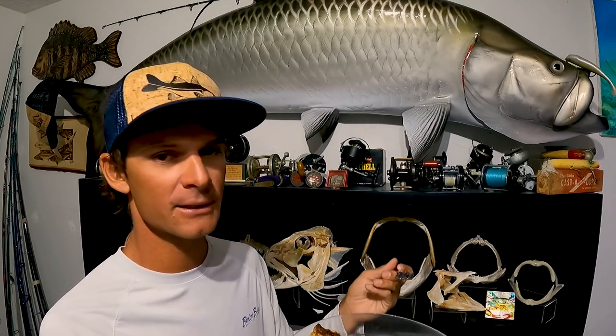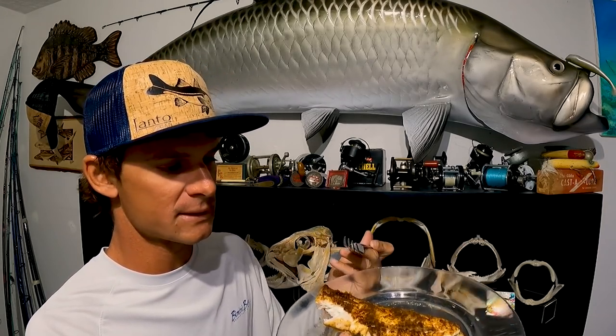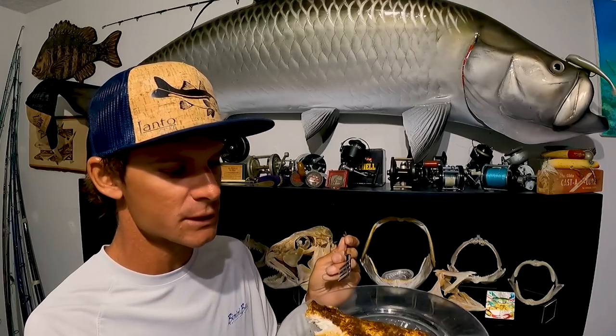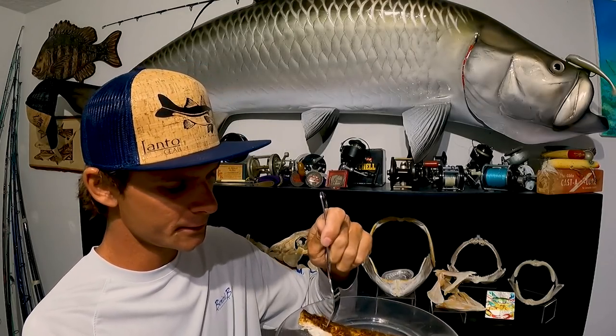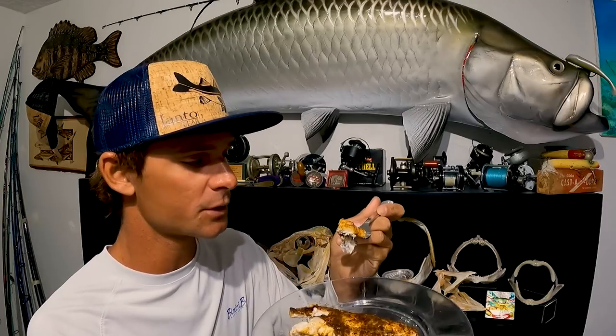It's awesome, blackened fish, no secret, everyone's had it, but it's simple. I mean, I have like 10 minutes. I'm going fishing right now. I'm just gonna finish this up and get out there, and I think I'm going fishing for redfish or snook. I don't know. If I catch them, you guys will see it on the channel probably.